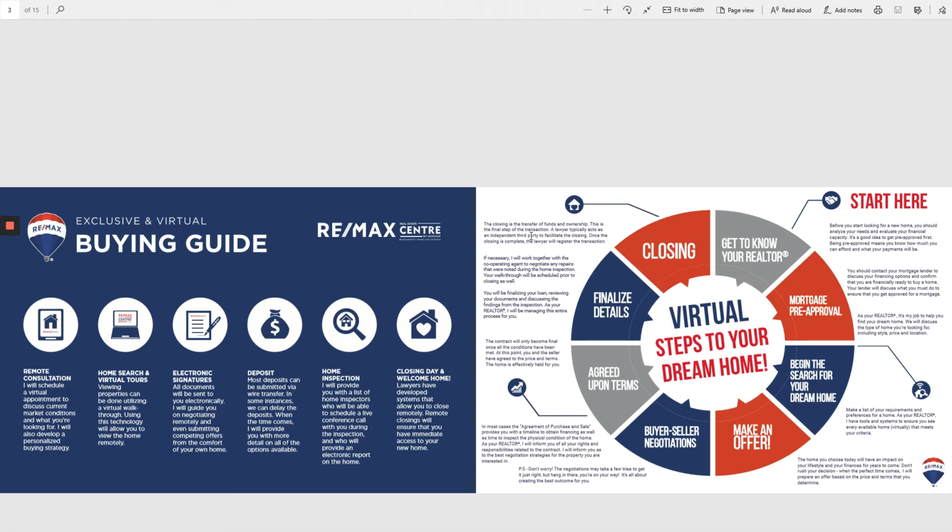Of course, we're not advising you not to look at properties in person anymore, but to try to avoid going to see multiple properties at a time. We advise that you look at all these in-depth tours online, digital floor plans, and even go the next step and do a drive by of the home to make sure you like the neighborhood and the surroundings before making an actual appointment. Okay. Here's a little chart: virtual steps to your dream home. You can go through that a little bit more in detail.